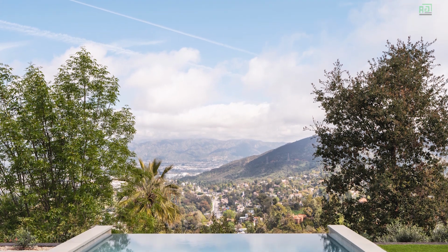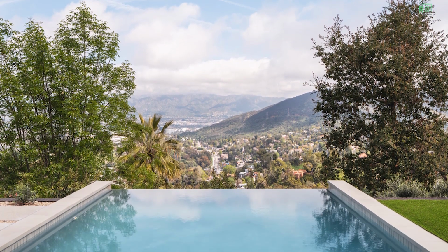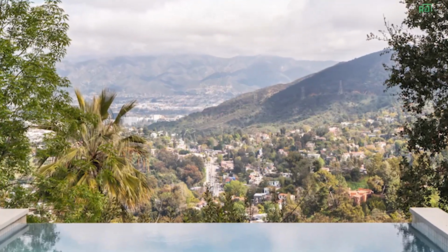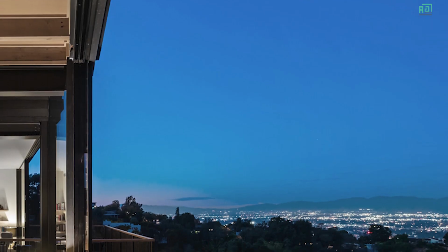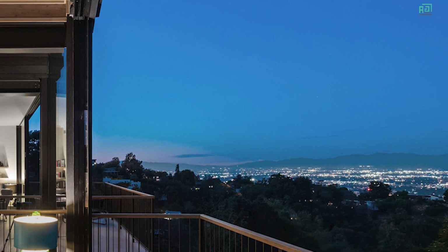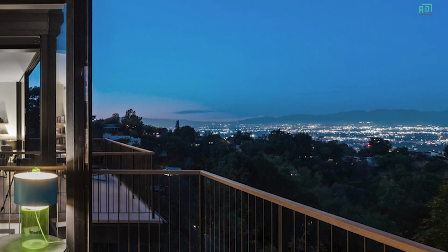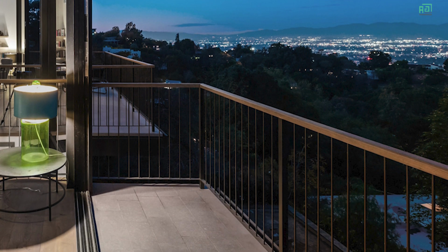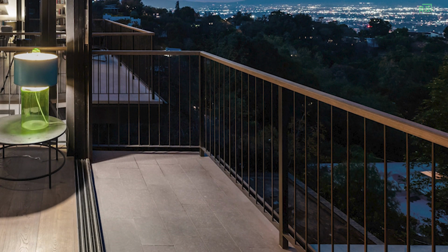The pool area of this modern nature house in Los Angeles' Hollywood Hills is a captivating oasis that seamlessly merges with the surrounding landscape. Situated on the lower level, the pool area is designed to offer residents a serene and inviting space for relaxation and recreation.